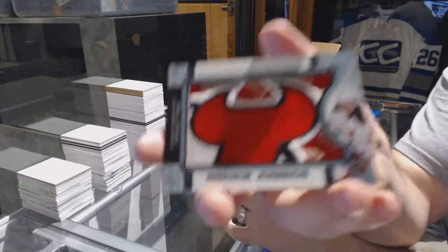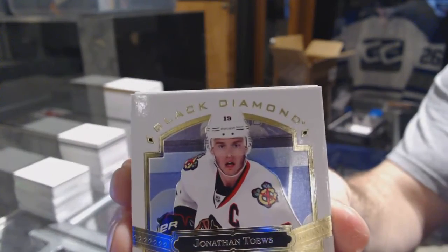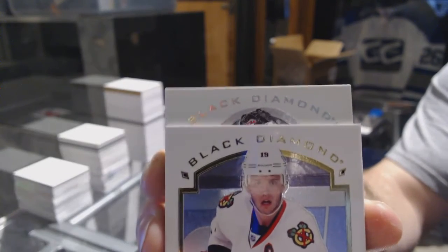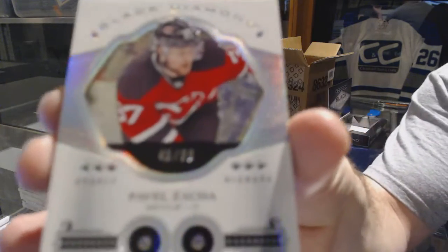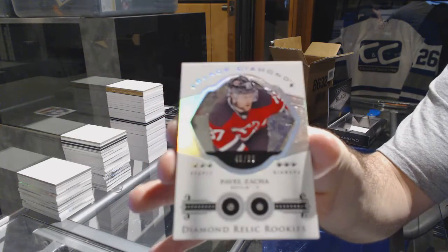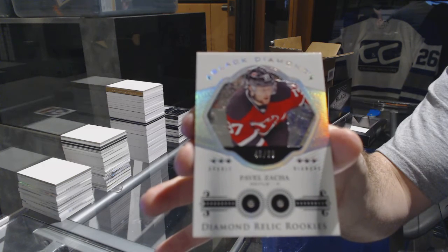We've got for the New Jersey Devils team logo jumbos, Pavel Zacha. And we've got number, didn't we hit this guy earlier? Number to 99, diamond, double diamond rookie for the New Jersey Devils, Pavel Zacha. Pavel Zacha, double diamond rookie. There we go.